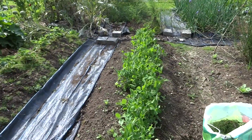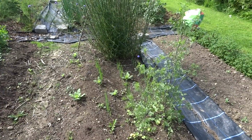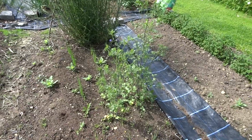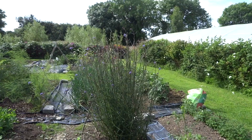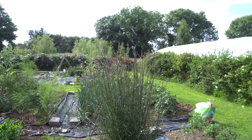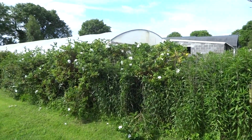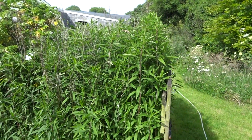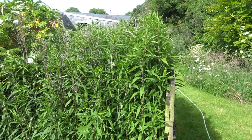These are peas. And in here we have Welsh onions, which are a perennial actually. They go right through the winter. And the flowering plant is Verbena bonariensis, which butterflies absolutely love. And more Rosa rugosa. And this plant here is goldenrod, which does flower for a very short period, but it's a good source of nectar for bees as well.